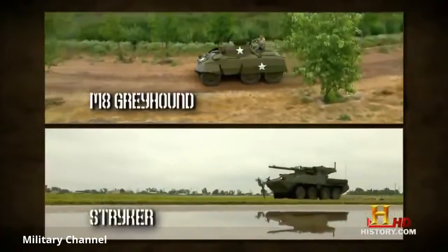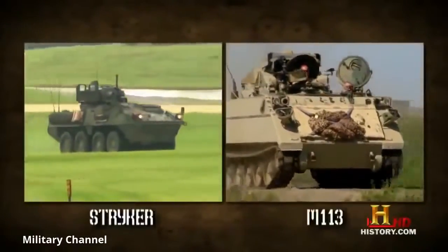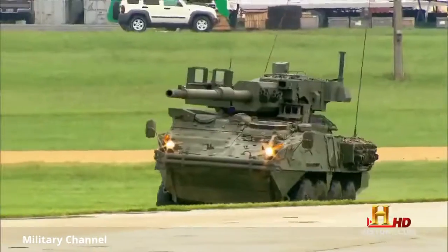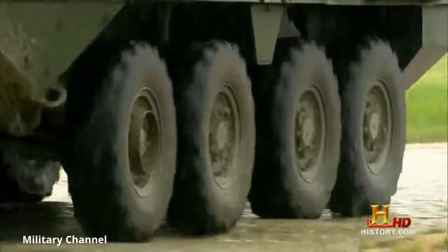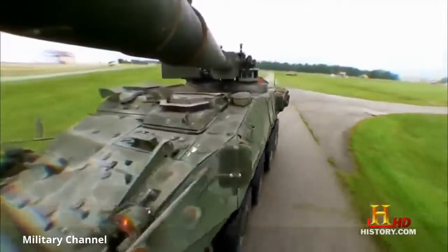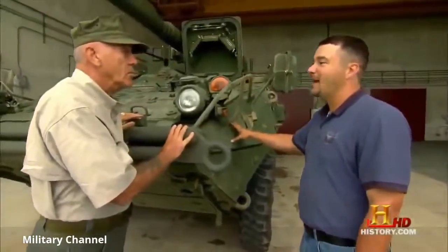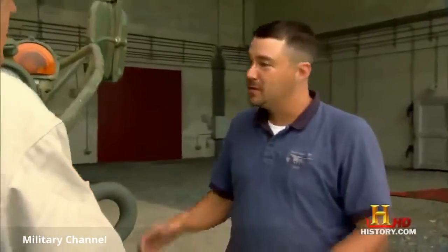It can be a recon mission vehicle like the M8 Greyhound, an infantry carrying vehicle like the M113, and even a medevac vehicle like the MRAP. So the Stryker really is the best of all previous AFVs rolled into one mighty vehicle. And it's still got the heavy firepower. Sure, you could go toe-to-toe with another tank, if you have to, but the Stryker's main feature is its mobility.